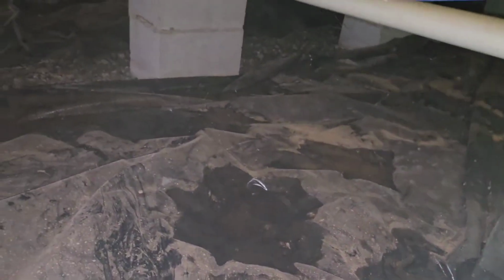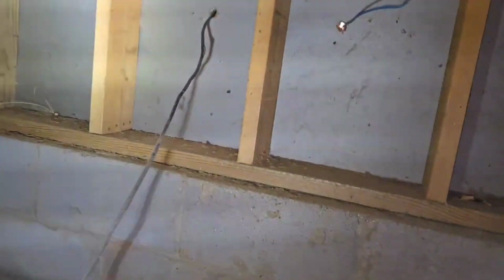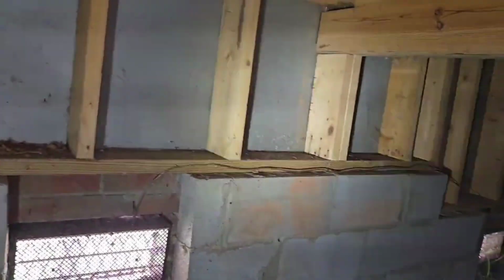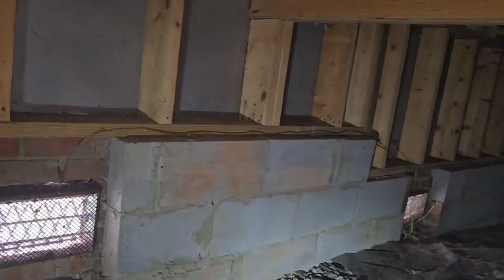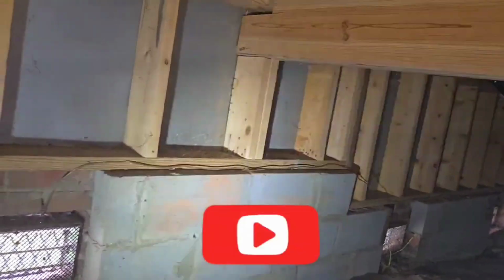No bueno. So far, we've already checked off a few things on the list that I'm going to need somebody to come out and take a look at, which would be that back wall, that knee wall. This moisture. You know, that's up to the mortgage company. It's up to the buyer.